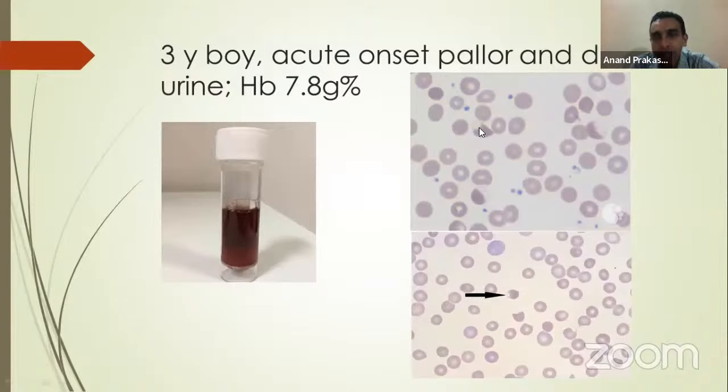So what happens? The oxidative stress will precipitate the hemoglobin in the red blood cell, and the precipitated hemoglobin will come to one edge of the red blood cell. So then you have a blister cell. If your precipitated hemoglobin is bitten off by the spleen, so you have part of the red blood cell bitten off by the spleen, that is called a bite cell.